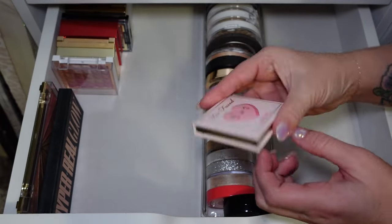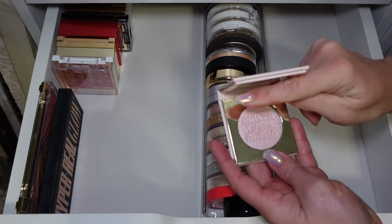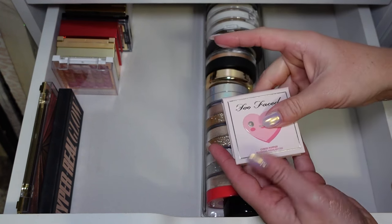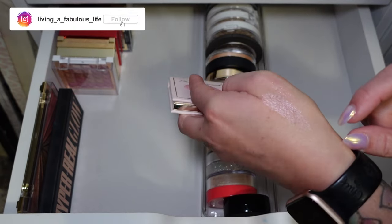Too Faced, what is this? Pinker Times Ahead. Look how stunning that is. You know I'm keeping that one. If it is beaming, it is probably staying. Look at that right there.